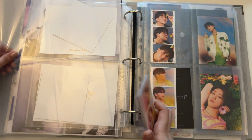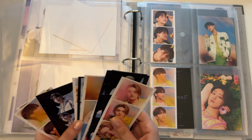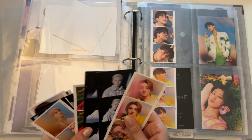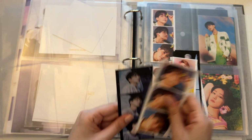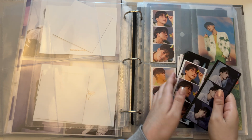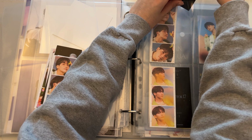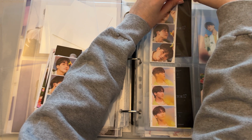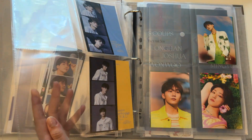So Junghan, that's kind of funny. I guess at one point I thought that I needed both of his. Oh, I do not have all of them. Yeah, because I claimed both of these from a GO. Didn't realize that I already had one of them. So that's annoying, but whatever. I guess since I already have this page set up, I can put some more in here.